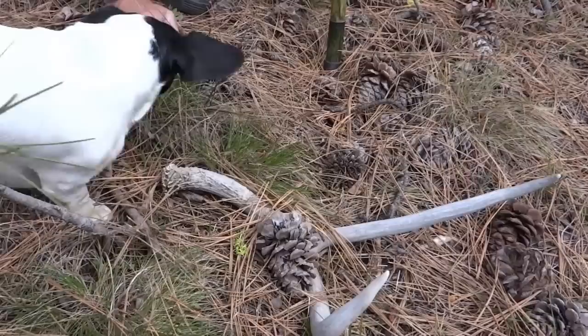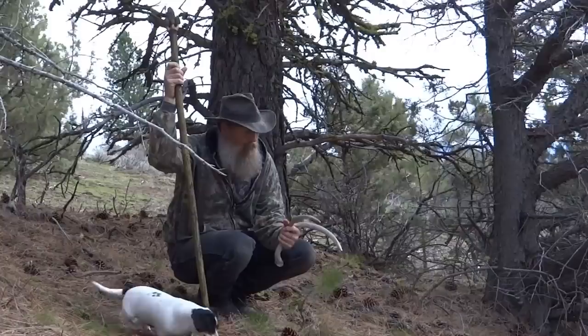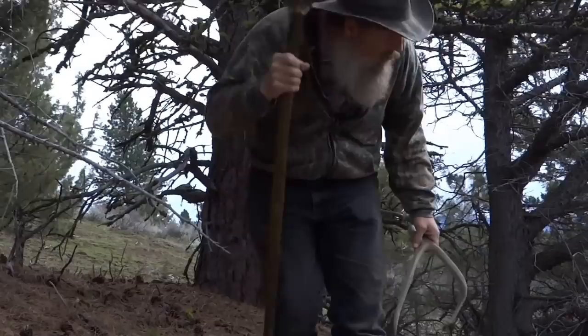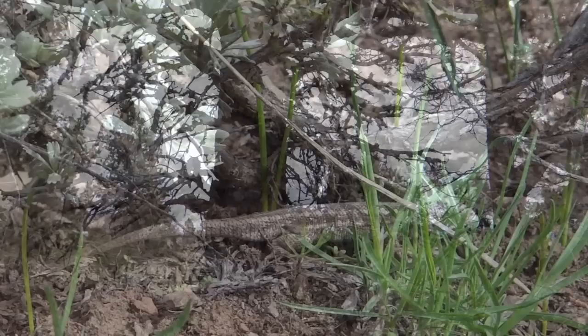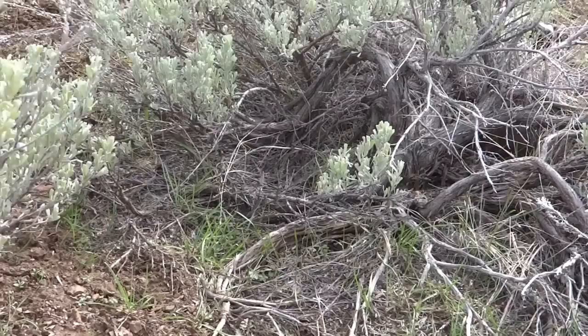Pearl wasn't really that interested in the deer antler that I found. She had more important things on her mind. She seems to have her own agenda when we're out and about.